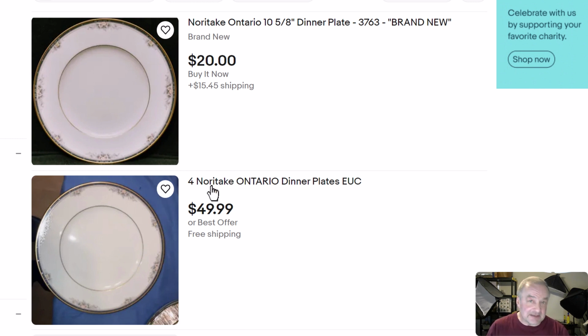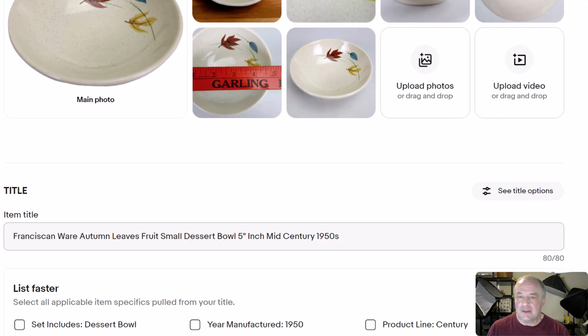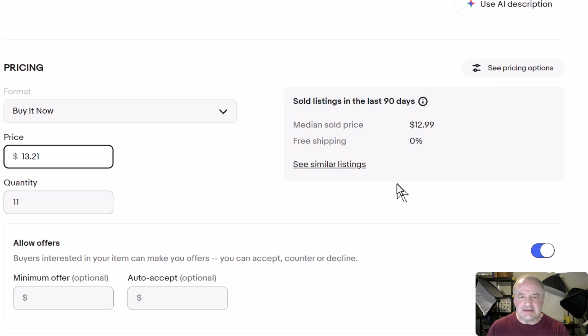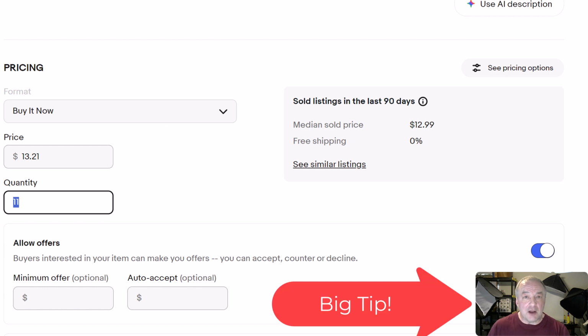But anyway, his quantity is probably 4. But I don't want to sell one at a time and then I've got to go in and fix the quantity. I want to sell multiples. How many multiples do I sell? Do I list all 11 at once, as scrolling on down, as I have done here? Or do I not want to do that?